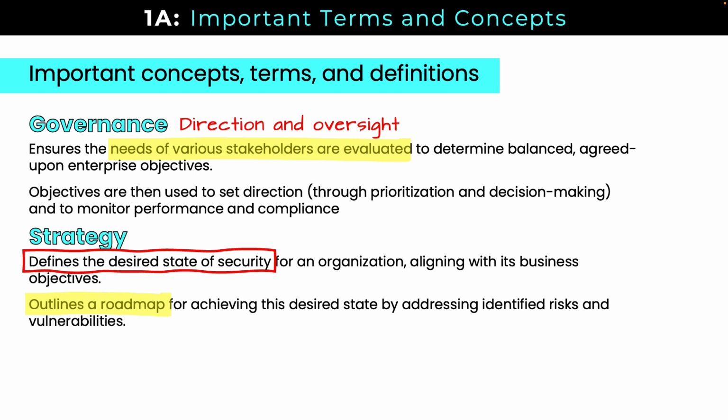Another good question here, is the roadmap like a project plan? Well, think of that roadmap as multiple smaller projects. So the roadmap would be multiple projects that roll up into the information security program roadmap. So yes, projects, but really multiple projects. So the roadmap is not a project plan, it's multiple project plans. With checkpoints, again, so we can course correct should conditions change.